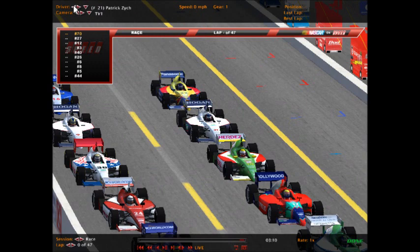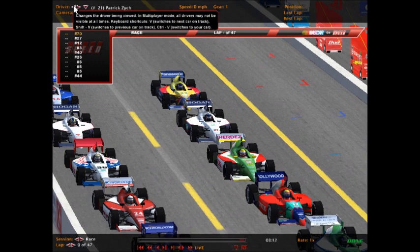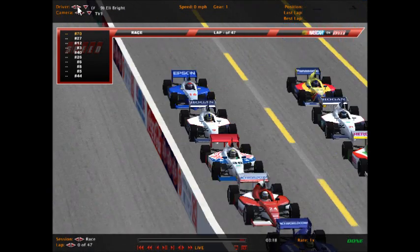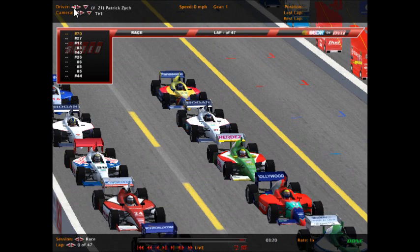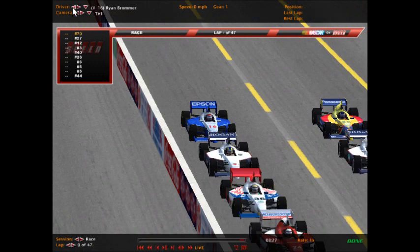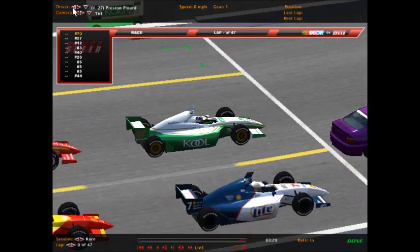Next row down, the Team Hogan cars. It's Patrick Zyke, I think, or Zitch, how you pronounce his last name. Number 21, and beside him will be number 9. It is Eli Bright. And starting shotgun in the field, the 15th and last row, Ryan George, number 22, and number 16, Ryan Brommer, a pair of Ryans on that last row of cars.